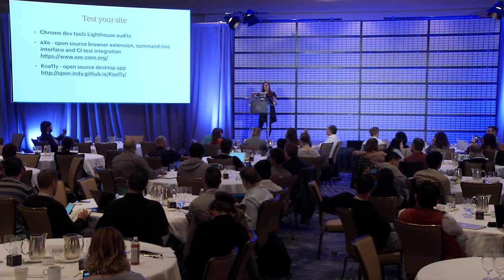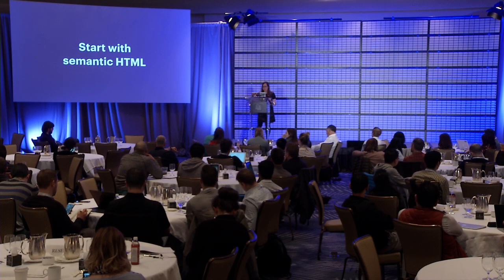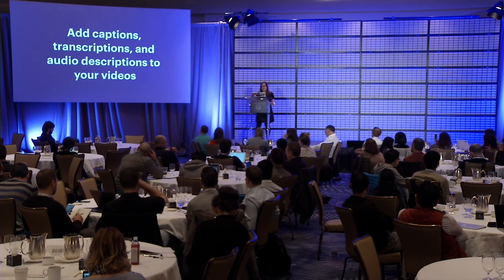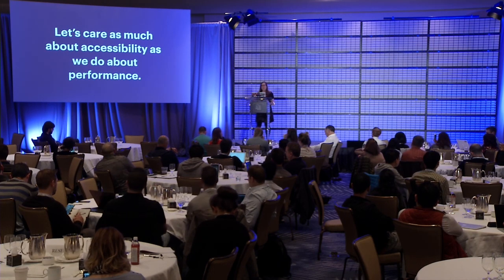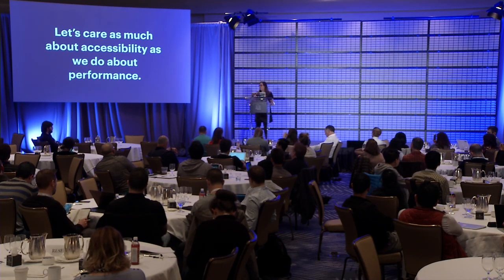Or if you have folks on your team who maybe aren't super command line savvy, Koali is an open source desktop app that you can install, and you just point it to a URL and it'll spit out a report. So we want to start with semantic HTML that our screen readers can understand. Again, if you take one thing away, make sure that every image has an alt attribute on it. We want to add captions, transcripts, and audio descriptions to our videos. And I really want all of us to care as much about the accessibility of our sites as we care about their performance. No more excuses that we don't have time or resources.